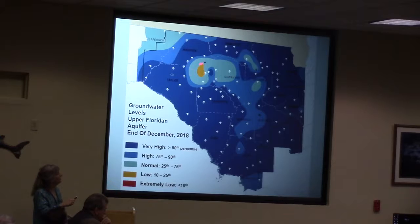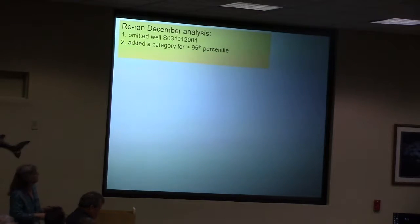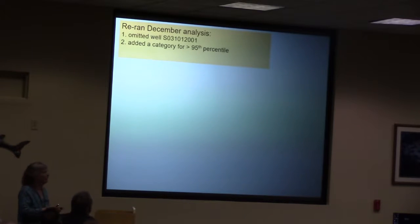And I commented to you that this little hole is a little bit deceptive. That's caused by one well where we make a manual measurement almost 3 weeks before we do the survey of our wells at the end of the month. So I wanted to do two things for this month. The first thing was I want to omit that well from the analysis to see how it changed the picture. We just don't think it's really giving us a good picture of what's going on at the end of each month to have that well in there.